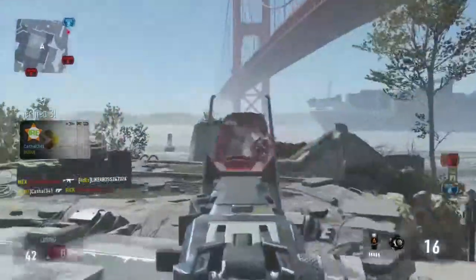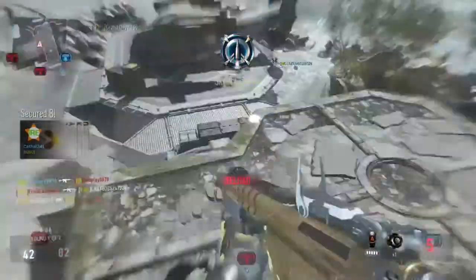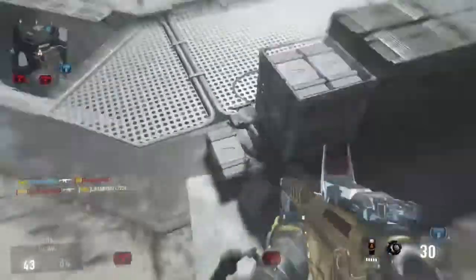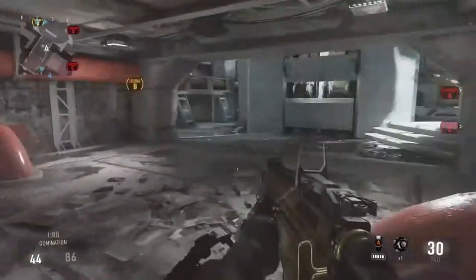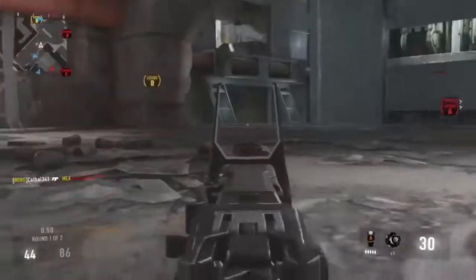It's still a very powerful weapon though at mid and close range. It can destroy very fast. I love the red dot on top. I don't know why, I've always liked red dot in this game. It looks cooler and it's more usable in this game, unlike other games. I just really like it.